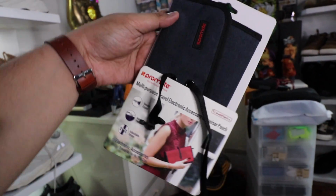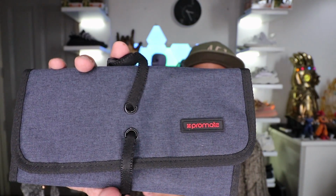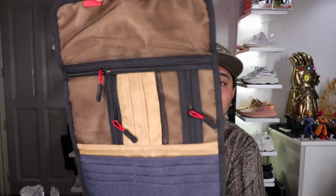So again, as you guys can see, it comes in this blue, denim-like cover with a black trim along the sides. It says ProMate. You have some sort of clasp to keep it closed, and to keep it open. Once you get inside, you have multiple compartments with zippers for big items, smaller items. You have slots here for your SD cards and cards. You can even put your passport and cash in it.